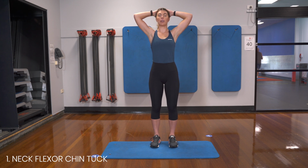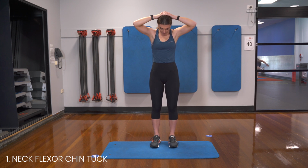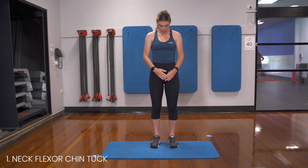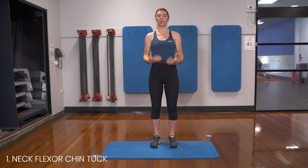So we're not putting any excessive pressure on, it's just purely the weight of our head plus a little bit more. If you want to start off easier, literally just go backwards and up, down and up. It doesn't seem like much, but it'll increase awareness in those back muscles.